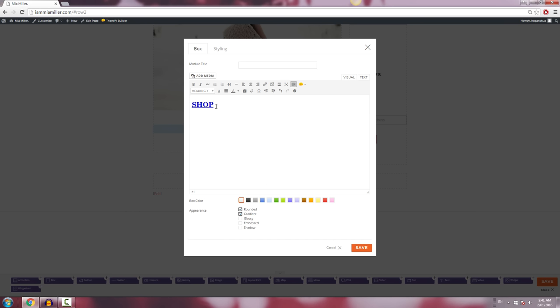Obviously you can link it to any page that you want to. It might not be a shop page. It might be your blog page, your contact page, or anything like that. After that, we want to scroll down, and for the box color, just leave it as that. For the appearance, we want to deselect these two things.